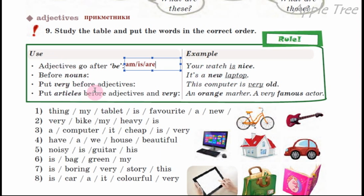Put very before adjectives. Слово very – дуже – вживаємо перед прикметниками. This computer is very old. Цей комп'ютер дуже старий. Very – це таке підсилювальне слово для прикметника. Put articles before adjectives and very. Ставте артиклі перед прикметниками та слово very. Наприклад, an orange marker. A very famous actor. Помаранчевий маркер. Дуже відомий актор.